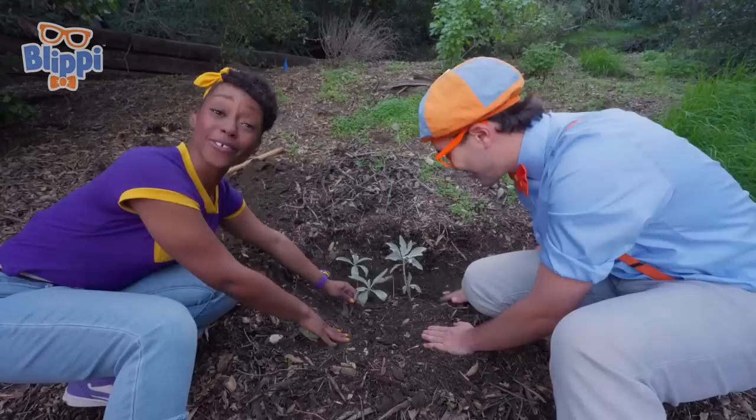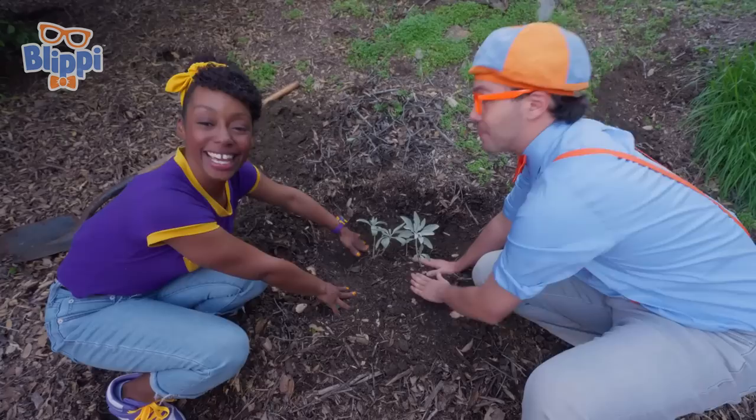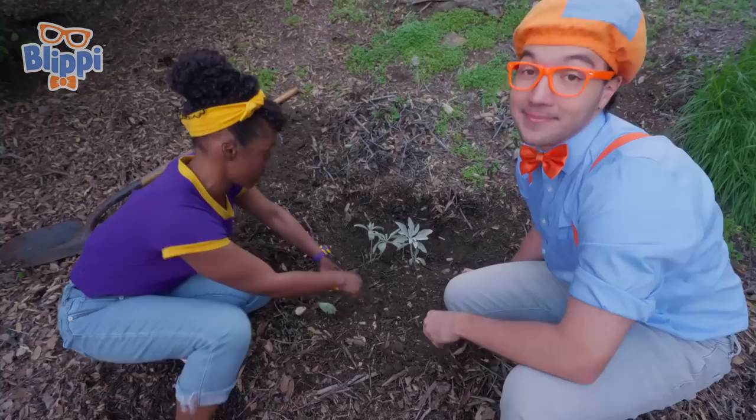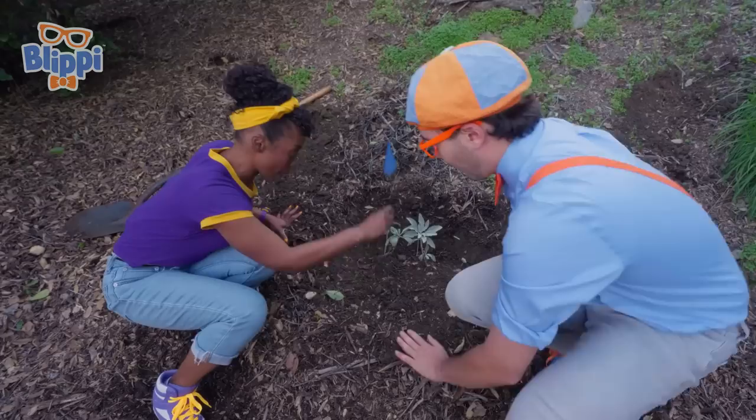Well, Meekah, these are actually native to California, which means they're from California. That means they can grow in California even if it's dry and hot. Yeah, they're gonna grow nice and big and strong. Aw, this is so great. Well, I think mine's looking pretty good. Yeah. Yours looks good too. Let's put this flag here so we know that Buttercup and Charlie live here. Yeah, we don't want anyone to step on them, and we want to remember where we put them.